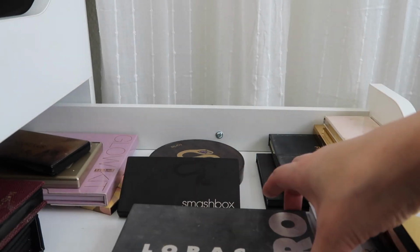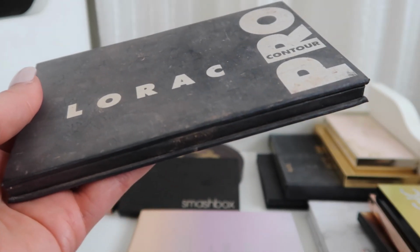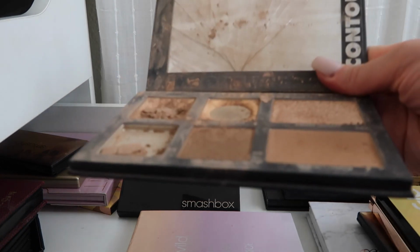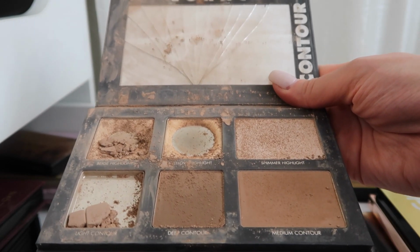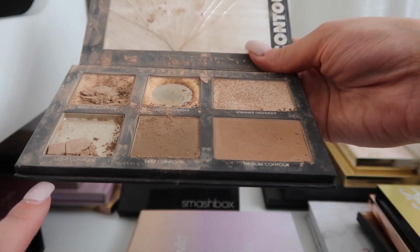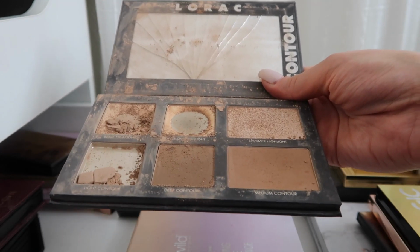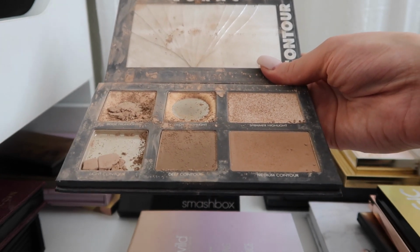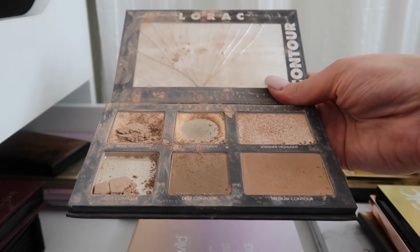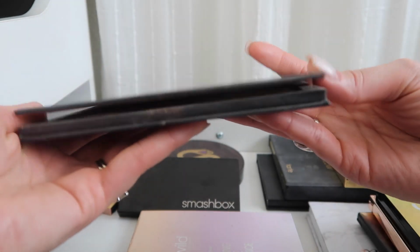And then this is my all-time favorite face palette, and I'm definitely going to repurchase it in the future. I've talked about it a million times. The Lorac contour kit, mine has been absolutely destroyed because I stepped on it. I told you guys in my everyday makeup drawer video. But the light contour shade in here is my absolute favorite contour shade. I've been just going in and using it. This actually looks awful, like it looks like I just took it out of the trash can, but that's how much I love this face palette and how committed I am to using it. So that's just the reality of my favorite palette right now.